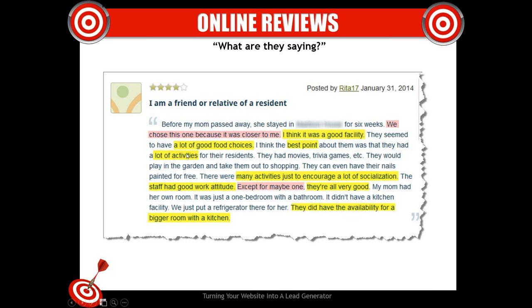But look, a lot of yellow. Best point: there are a lot of activities. It encouraged socialization. The staff had a good attitude, except for maybe one. If I look at this, I'm thinking that's not bad. If you've got 100 staff members and only one has a bad attitude, I'll settle for that. She talks about one bedroom with a bathroom not having a kitchen, but she came back and said kitchens were available, just in bigger suites. So it was a choice that they didn't have the room with the kitchen in it. So that was good.